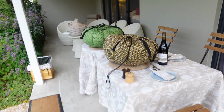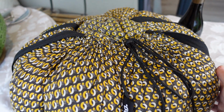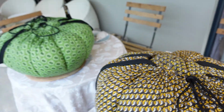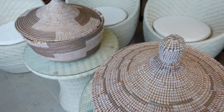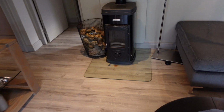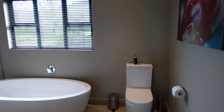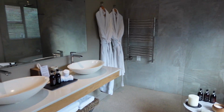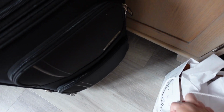Beautiful. This is our dinner for tonight. Apparently this stays hot for, did they say 8 to 10 hours? Yeah. This is our little dinner set up for tonight. All of our little things inside there. How cute are these baskets though? This is our little lounge set up. Little fireplace. This is Paulie's room. Oh, I forgot to say we're at Jordan Wine Estate. Beautiful bathroom. Bathroom. Bedroom.